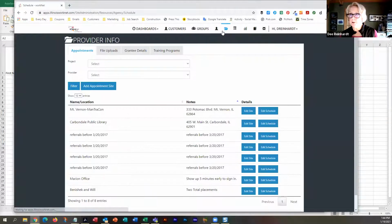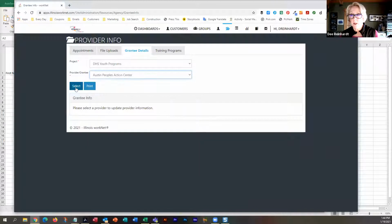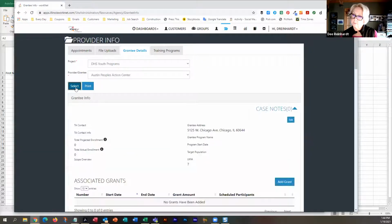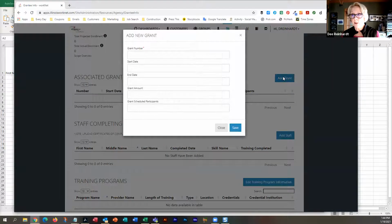All right, so under resources, if I go to Grantee Details, pick a program, pick an agency, and I select, please don't just spin on me here too. All right, what we have is the grant information, and Brandon told me, and Brandon, you can unmute yourself and confirm this, everybody should have their grant number on their contract. So if you add the grant information, you can enter the grant number, what the start date was, what the anticipated end date is, what your dollar amount for your grant was, and how many scheduled participants you plan to have. So you can put the number in, or you can use the up or down arrow. So say you're going to have 50 people that you plan to serve.